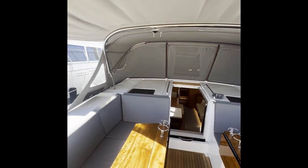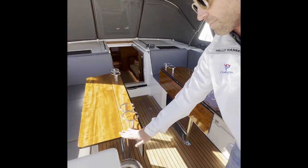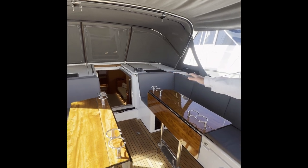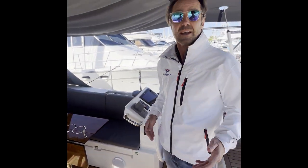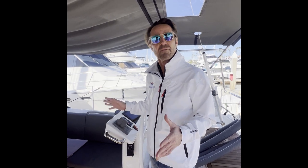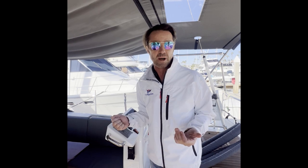These beautiful cockpit tables, the wood and the teak was just redone just over this last weekend. These drop down. There is a cockpit cushion for that. So this basically turns into just a beautiful sitting day bed. Anybody that spent any time on a cruising boat knows that they spend the vast majority of their time in the cockpit, so it makes it nice that Bavaria gave it such a wide, comfortable feel while still being able to be something you can use very easily when you're underway.